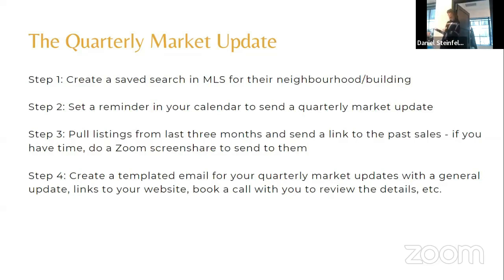Sometimes they'll respond. Sometimes they won't. It doesn't really matter to me. All I know is I'm sending it out every single quarter and they're aware of it. You can make what you want with it. It could be very time intensive, or it could be something that's a quick link, which is what I like to do. And it's basically all the info that they need.